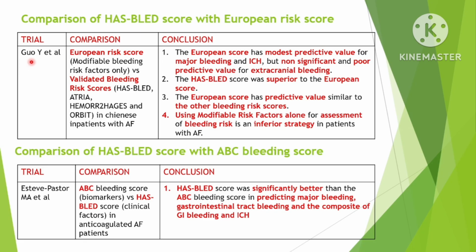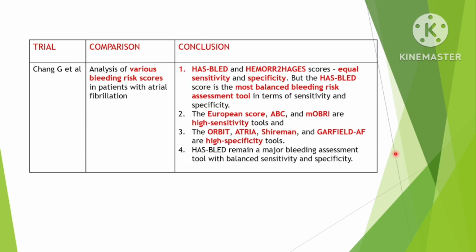Now, the study by Gao et al., which compared European risk score with the HAS-BLED score, demonstrated superior performance of HAS-BLED score over the European score, while the study by Pester et al., which compared HAS-BLED score with ABC bleeding risk score, demonstrated superior performance of HAS-BLED score over the ABC bleeding risk score.